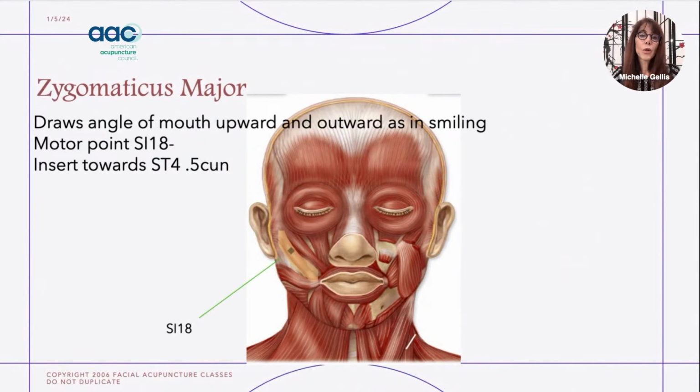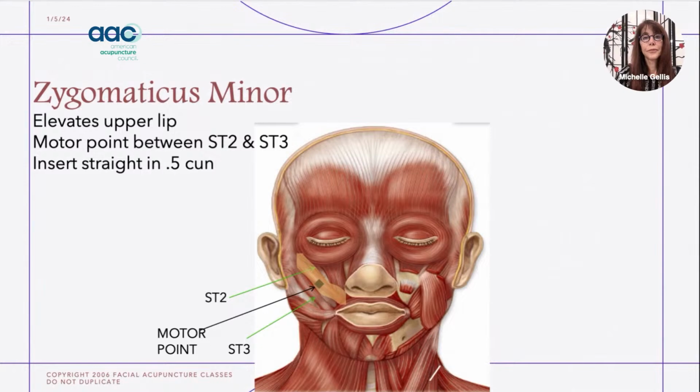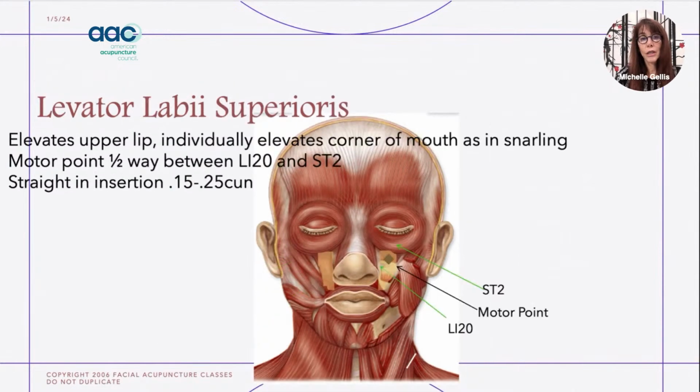The next is the motor point for the zygomaticus major, and that is SI 18. And you're going to needle into the muscle, but not through the muscle. The zygomaticus minor helps to elevate the lip, and the motor point for that is between stomach 2 and stomach 3.